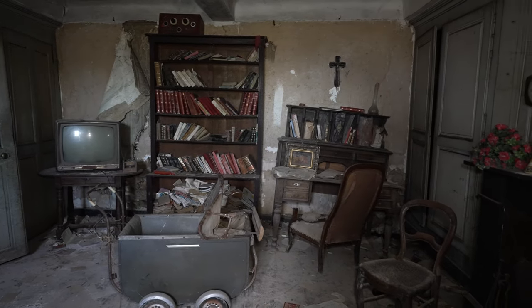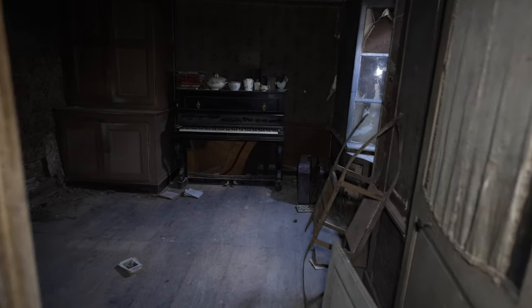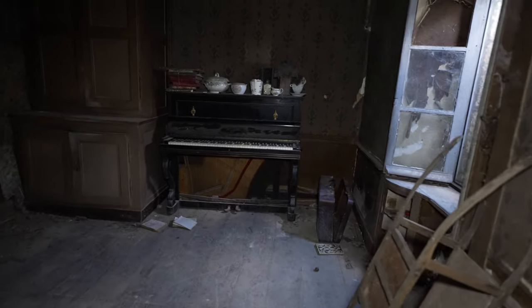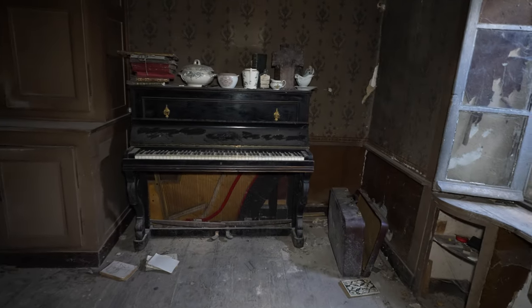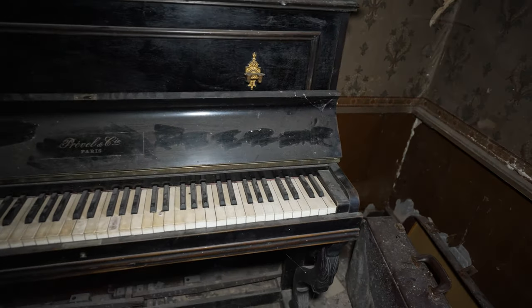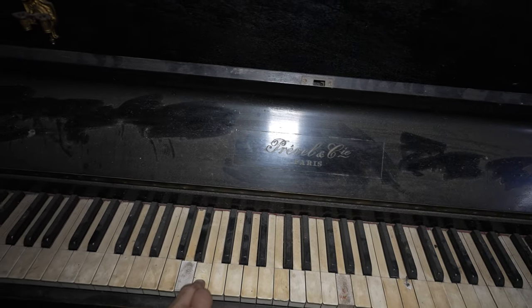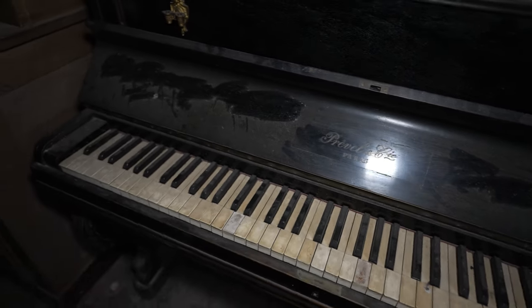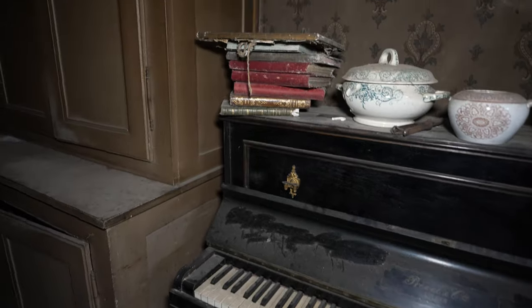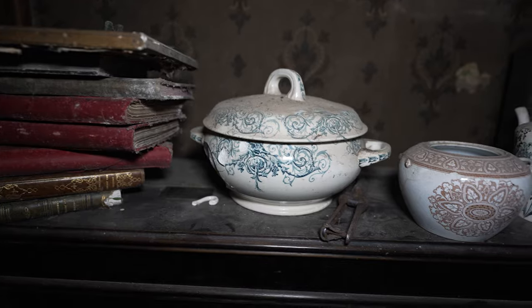As you come out of this living room type area, come over here, we have another piano. Not much else in this room though. Let's see if this one works. Yep. Some old china.